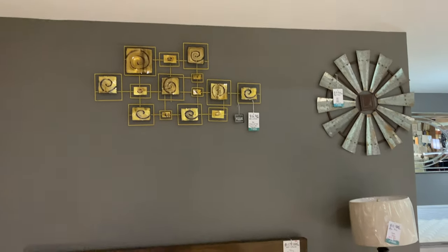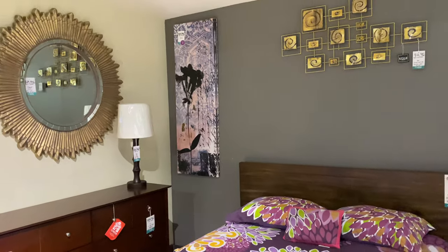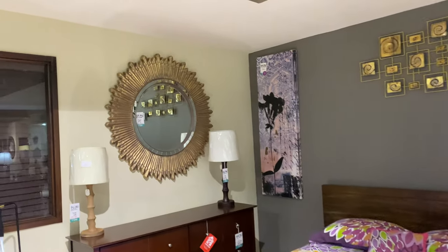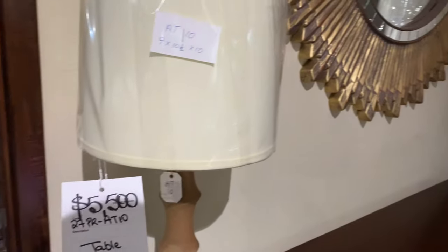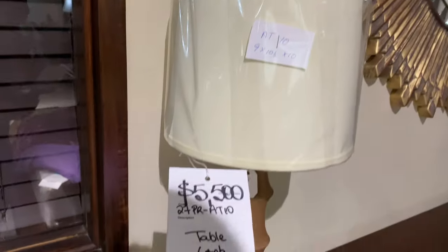You saw the whole setup, like this is a proper decor setup, like how you'd set up any kind of room. So if you want to purchase all the pieces in one area, you can actually do that, which I really like when they do that, like they actually set it up like a room or a living room, giving you ideas. These lamps are for $5,500 plus tax.